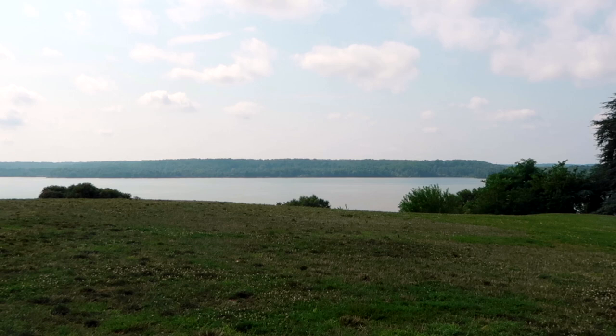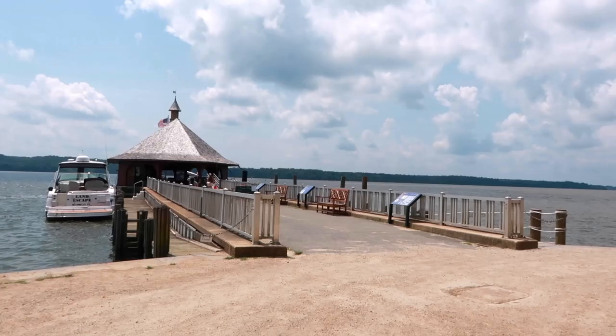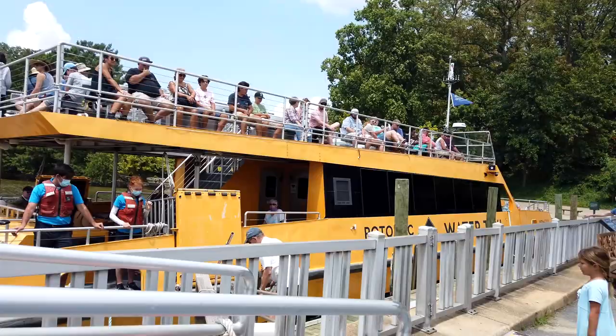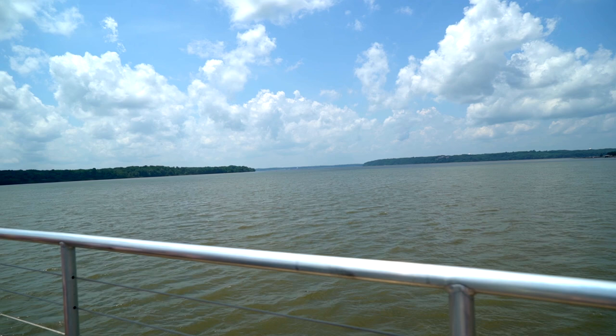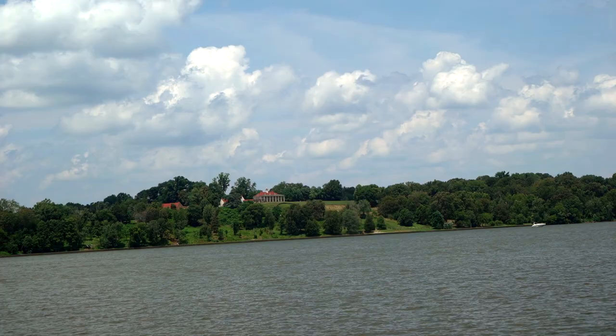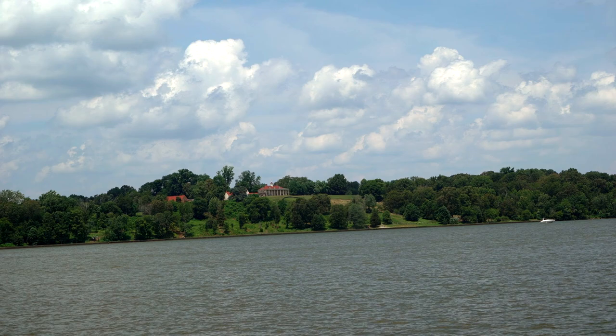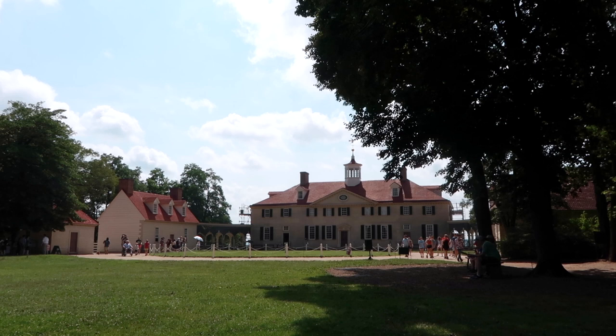To me, the most impressive thing about the estate is its location. The gorgeous views of the Potomac are pretty breathtaking. The Potomac itself was vital to Washington, and fishing here was extremely lucrative for the estate. Can you imagine living somewhere like this? The mansion is about 10 times the size of the average house in Virginia during Washington's time.